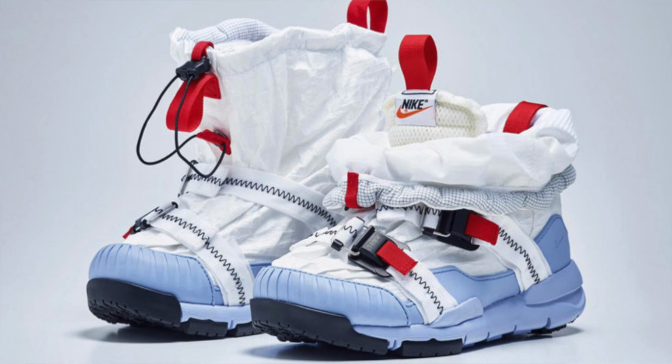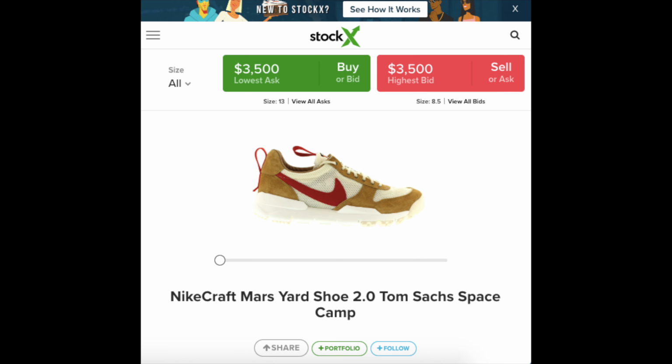The next shoe is also on May 10th, the Tom Sachs Mars Yard, the overshoe. These are coming in at $550. I already joined all the raffles that I could for these, and I'm actually really hoping to get these because the Mars Yards originally, those are selling for over $3,000 right now, I believe.